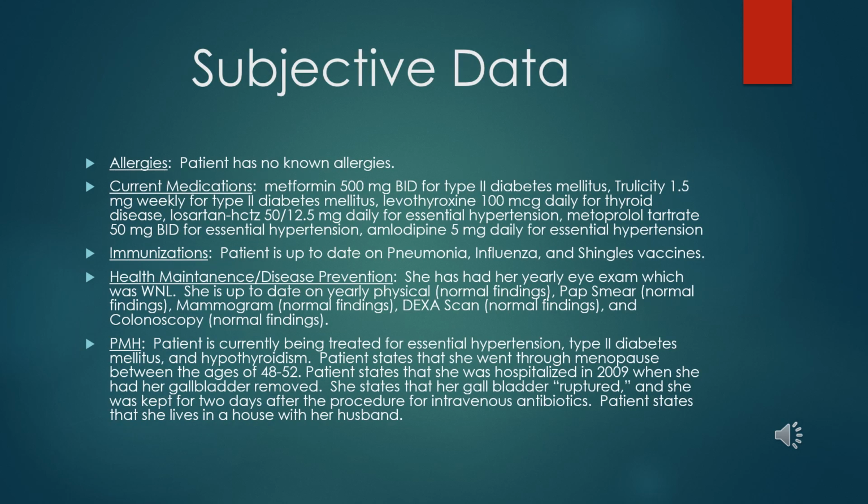Subjective data of the patient consists of patient having no known allergies. Patient is currently taking metformin 500 mg BID for type 2 diabetes mellitus, Trulicity 1.5 mg weekly for type 2 diabetes mellitus, levothyroxine 100 micrograms daily for thyroid disease, losartan hydrochlorothiazide 50-12.5 mg daily for essential hypertension, metoprolol tartrate 50 mg BID for essential hypertension, amlodipine 5 mg daily for essential hypertension.